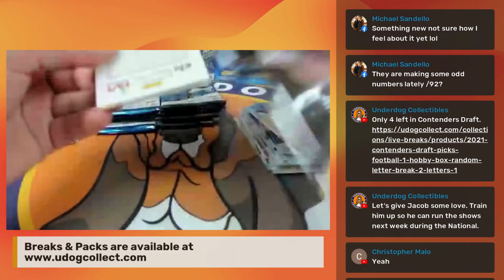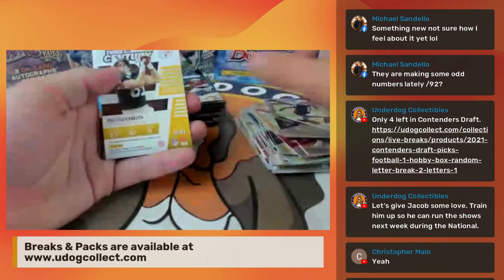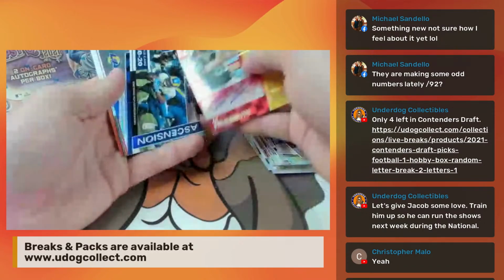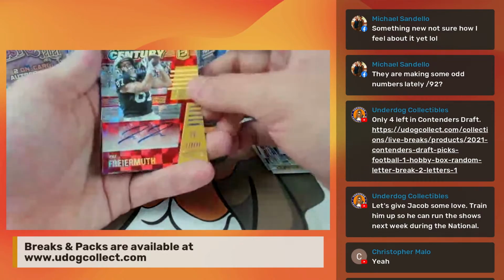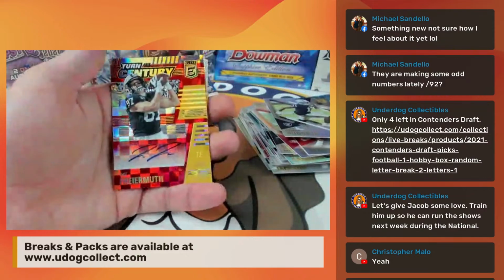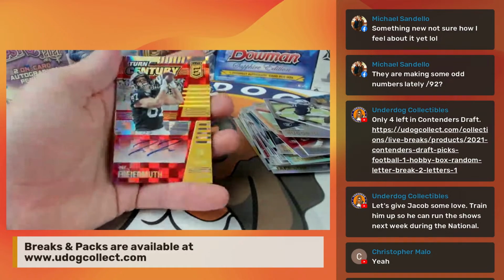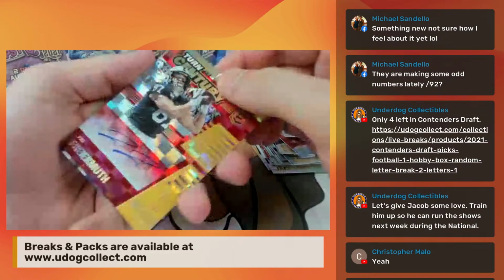There we go, guys. Cruising through this product. Loving the way it looks so far. There's a Henry Ruggs. And this looks like our auto. That's going to be Pat Freiermuth. We've seen a lot of his cards through the newest football products. This Pat Freiermuth is a tight end out of Penn State going to the Pittsburgh Steelers.